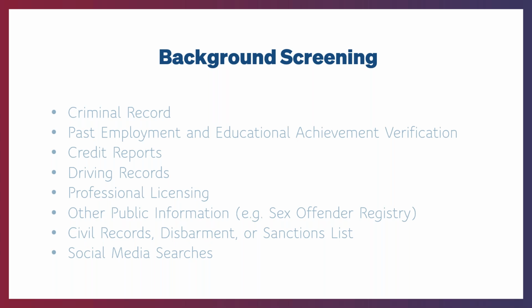So what can you check with background screening? What does that involve? Background screening can check for a number of things. Like I said, criminal record, past employment, and educational achievement verification. You can obtain credit reports, driving records. If you have a position that involves use of a company car or driving, you might want to obtain those motor vehicle records, professional licensing, other public information. Sex offender registry would be an example of other public information that would be checked with a background screen. Civil records, disbarment or sanctions list, and then also social media searches, which is one that we get a lot of questions about. That's very relevant today.